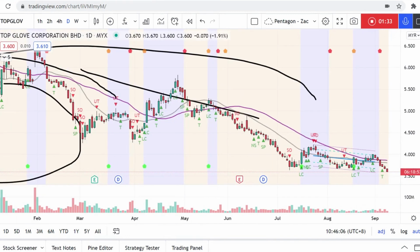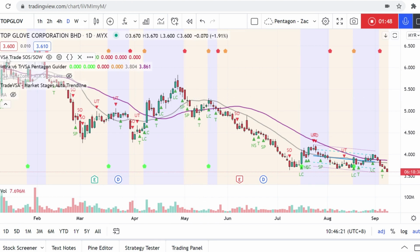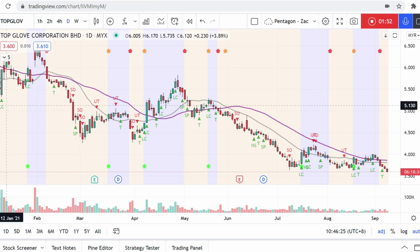Let's look into Top Glove because we want to study how it looks in the daily chart. Again, if you followed my live Facebook during MCO 3.0 at the 3 p.m. session, most of the time I mentioned that I'm not really keen or interested in glove, especially the four main gloves, because first of all they were very hot previously, so obviously there's a big distribution.